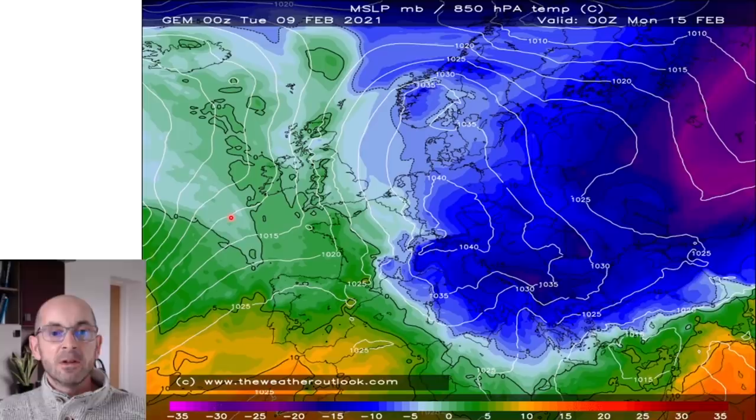Go to the next slide, which is from the Canadian GEM model. It was also generated on Tuesday, the 9th of February. It shows there are differences, but essentially a similar picture, with the less cold air getting across all of the United Kingdom by Monday the 15th of February. So again, that would suggest a relatively quick transition to a milder, somewhat Atlantic-driven pattern.